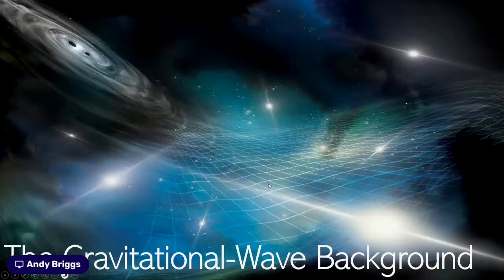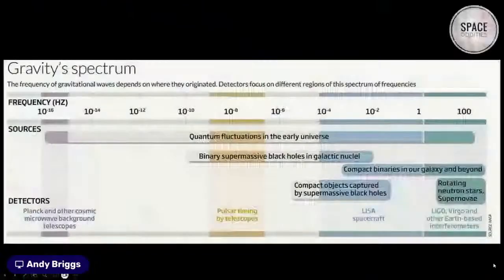What we'll do now is move celestial objects a bit closer to home. We'll move from the sun to the moon. So I hope you can see this. The first bit is about the gravitational wave background. Let's start by having a look at the spectrum of gravitational waves. As you're probably aware by now, we have detected over 100 gravitational wave events since 2015 using the LIGO detectors in the United States and the Virgo detector in Italy.